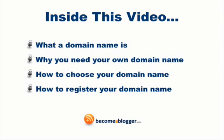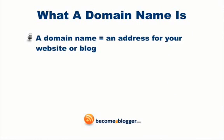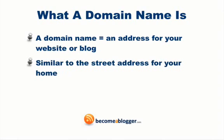This leads us to our first point. What a domain name is. Simply put, it's an address for your website. You could compare the address of your website to the street address of your home, where you have a street number and street name. Except for a website, what we use is called a domain name for the address.